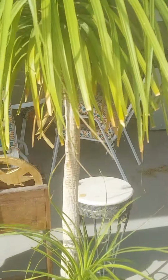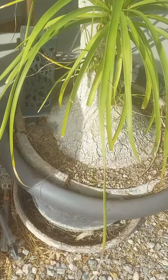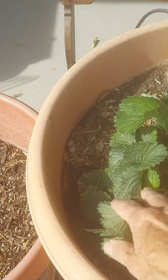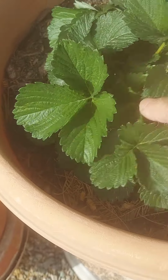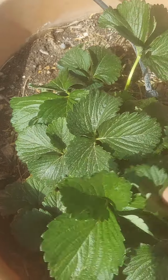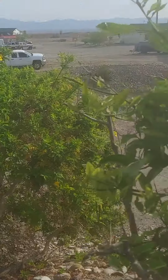I have my palm out here doing well with new babies on it. This pot was a different plant that died, and this tomato plant, the strawberry plant, just popped out of nowhere. It must have had a little bit in the dirt, so it started propagating. Got another yellow bell there.